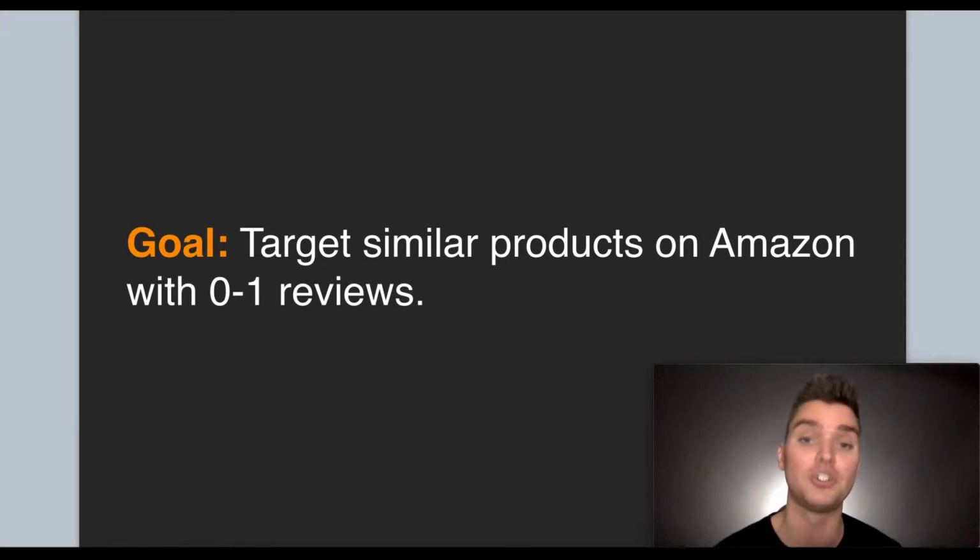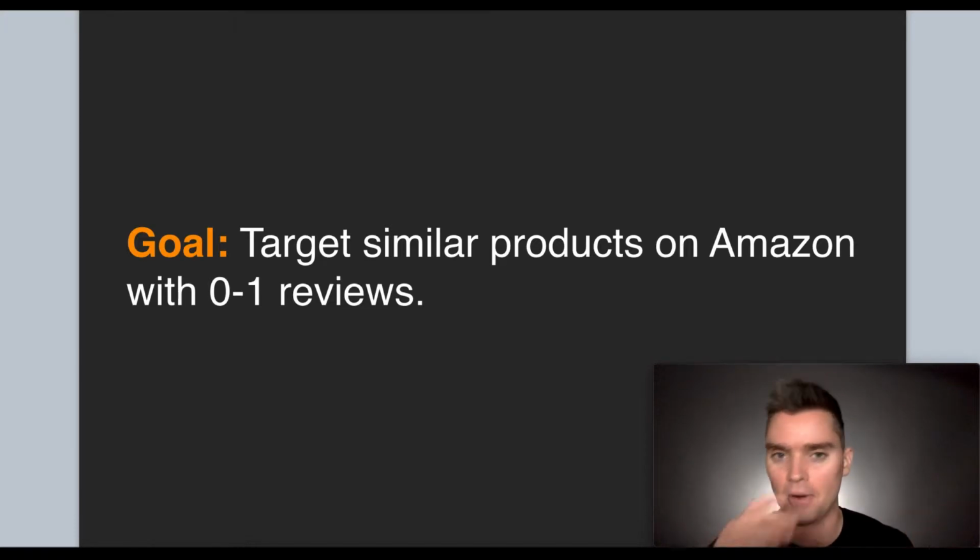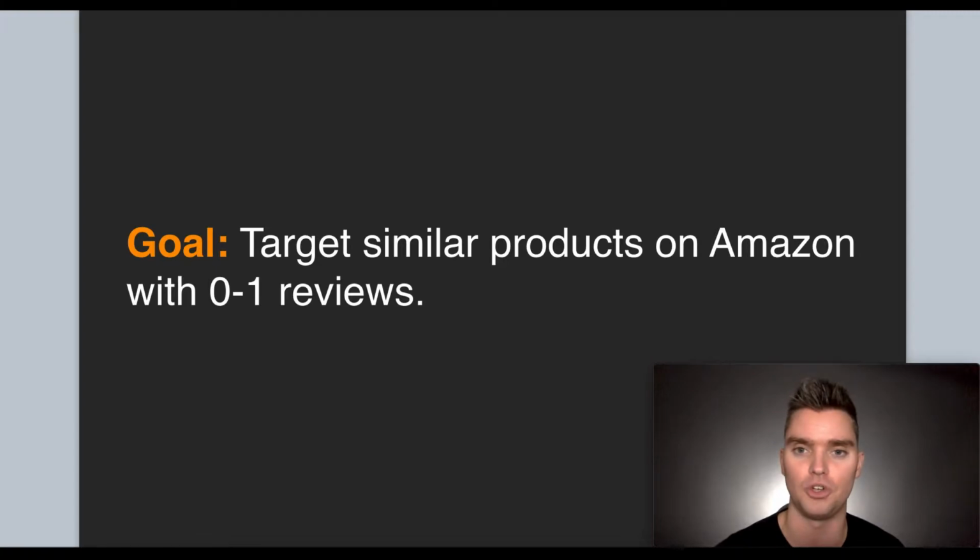Or even complementary products. So think about peanut butter, right? What goes with peanut butter? Jelly. So maybe if you have a peanut butter product, you're targeting a jelly product as well as other peanut butter products. Think about products that are similar to yours as well as products that are complementary to yours that people often buy together. But anyway, you wanna find these similar and complementary products on Amazon that have 0-1 reviews.